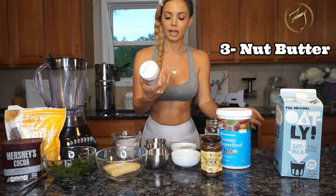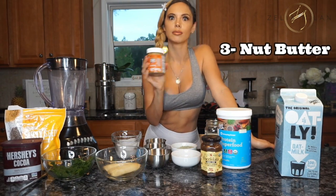Then I use my nut butter. So this is so freaking good. This is a blend of so many different nut butters, but you can use peanut butter, almond butter, whatever your little heart desires, guys. I just love this nut butter, okay?